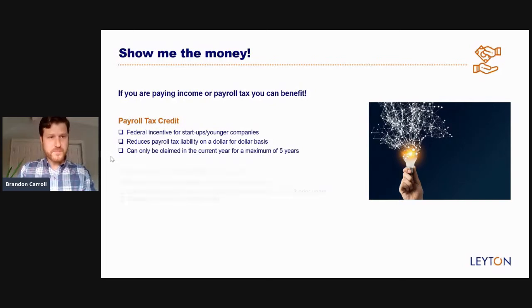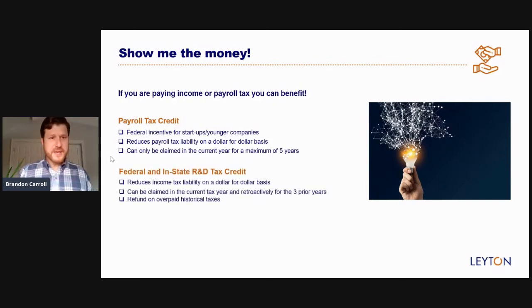And then for traditional companies, or companies that are already profitable and have tax liabilities, they can use this R&D credit to offset and reduce their federal and state tax liabilities. And so this is really more traditionally how companies see that. And depending on the startup, some startups are profitable from day one because they might be lean and their platform takes off and they're profitable from day one.